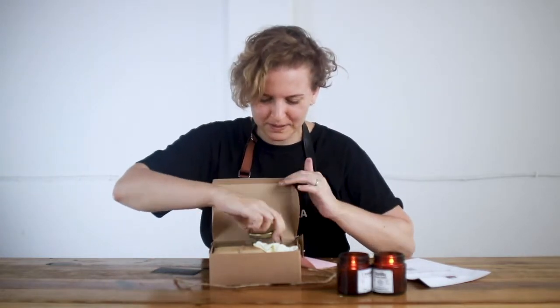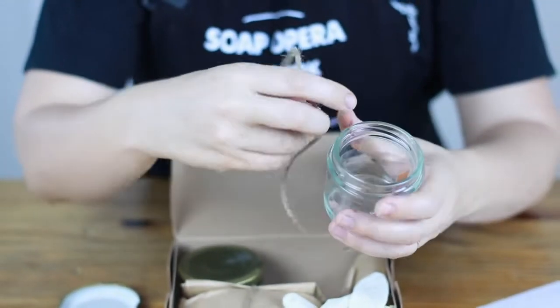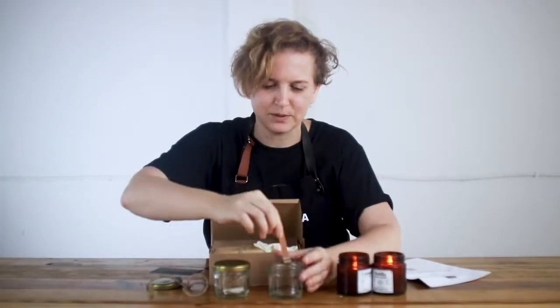Then, when you open the kit, you will get 2 lovely mason jars. Each of them will have inside a wooden wick and a rope with a cute tag which says "light me up." The tag can be put over the jar like this when the candle is already fully made. The wooden wick comes with a stabilizer or connector. This is the heavy part of the wick that will help stabilize it inside the mason jar. You will have 2 sets in the box.